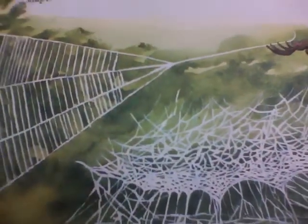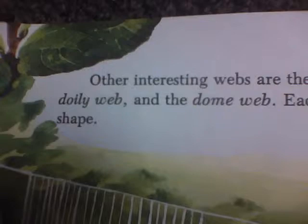Other interesting webs are the triangle web, the bowl and doily web, and the dome web. Each is named for its unique shape. The orb web is the most beautiful of all. This large, round web makes a lovely, delicate design hanging between two branches. The orb weaving spider is a talented builder.